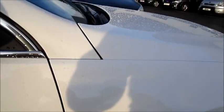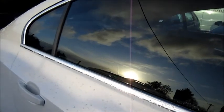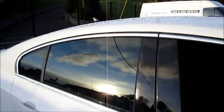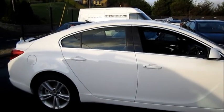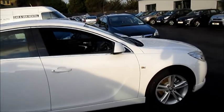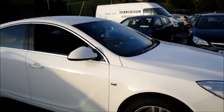Indicator lamps on the front fenders. Also has this very nice decorative chrome strip that goes around the perimeter of the windows. This particular Insignia is the hatchback version. There are also saloon and estate cars available.